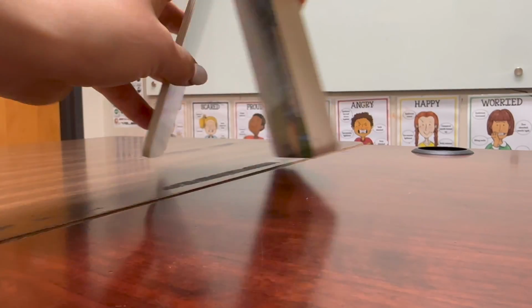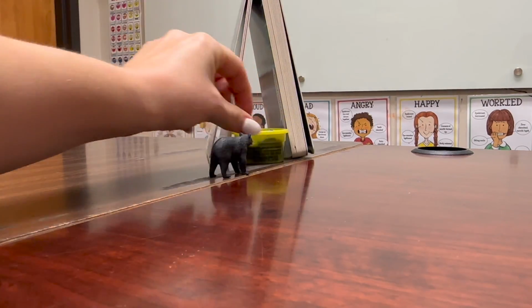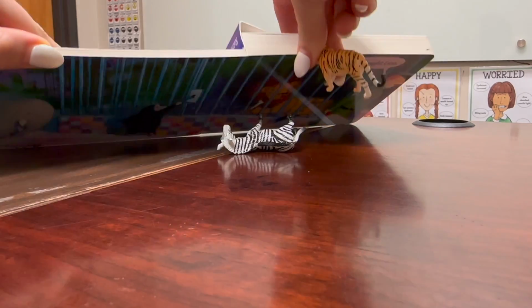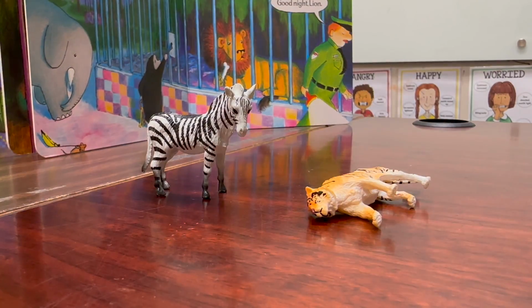We pulled back out the Goodnight Gorilla book, and we had the animals, and we made a little house out of it. We had the animals climb up on the house, and then the house fell down, and there was an animal under the house that got squished. So we just took turns squishing a bunch of animals in our house. That was the language theme that I did today.